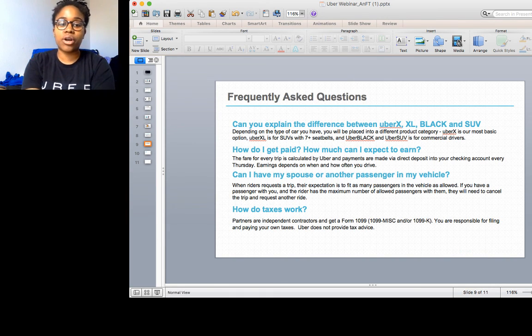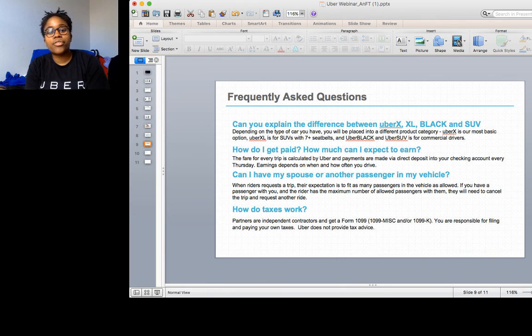Uber XL is for any vehicle that can seat up to 7 passengers. So your Honda Pilots, your Acura MDX, things that have an extra row in the back, those are your XL vehicles. Uber Black and Uber SUV are for commercial drivers. So in order to operate on the Uber Black and the Uber SUV platform, you would need a commercial driver's license, commercial insurance, as well as commercial registration. So that car has to be plated with limousine plates. So those are commercial. And then for New Jersey, those cars have to be black on black luxury vehicles. And that is what qualifies Uber Black and Uber SUV.